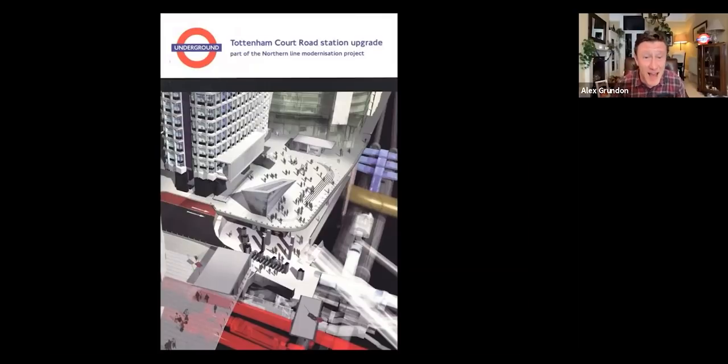There it is. I have to say as well, to go to Tottenham Court Road now, the station is really quite pretty, isn't it? It's very, very funky in the middle of a part of London which has undergone so much change. Do you remember, who remembers the Astoria Theatre on Tottenham Court Road?